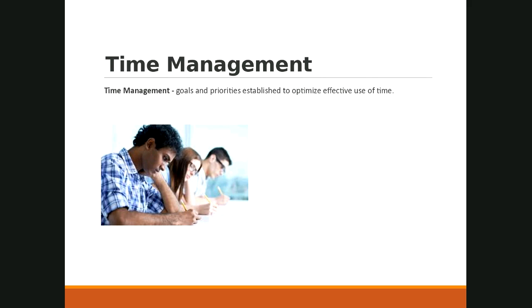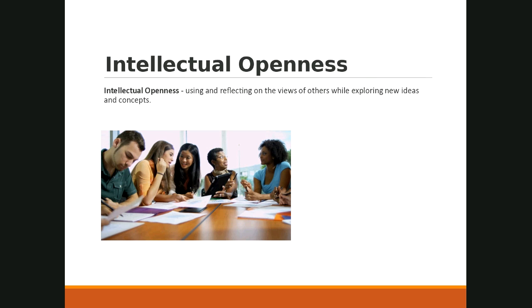So this time management relates to the goals and priorities established that optimize use of time. Intellectual openness, using and reflecting on the views of others while exploring new ideas and being open to changes and being open to new ideas.